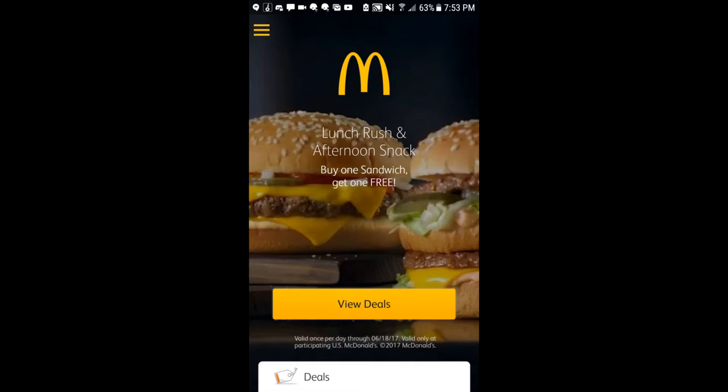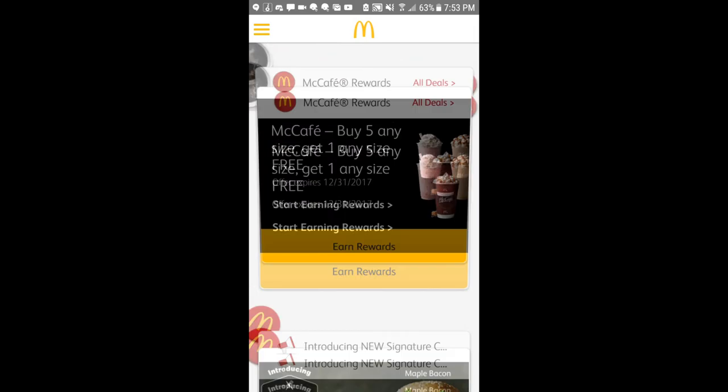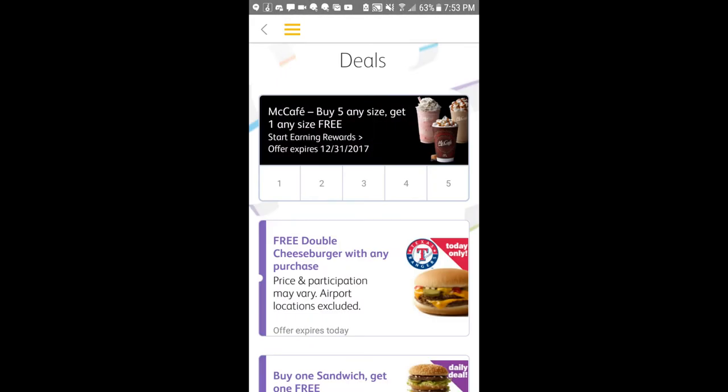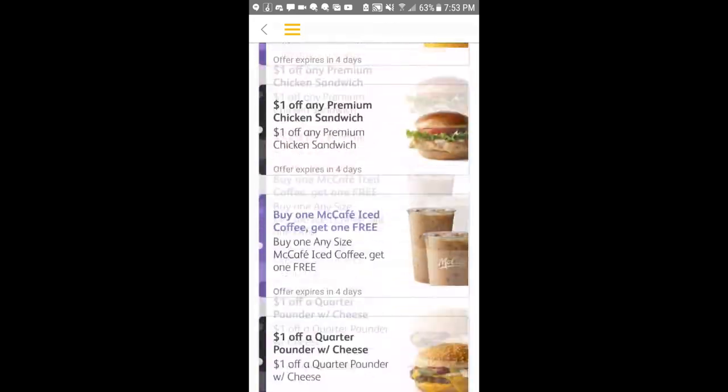The first app that I have is probably the most important app to me, which is you get free food. That's right, you get free McDonald's. I'm not even kidding. So basically, this is the McDonald's app, if you didn't notice. And oh my gosh, I have no idea how many times I've used this app.